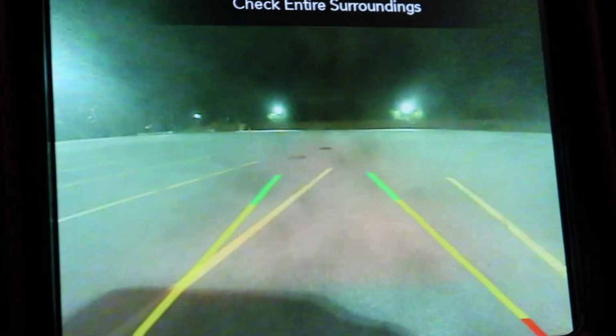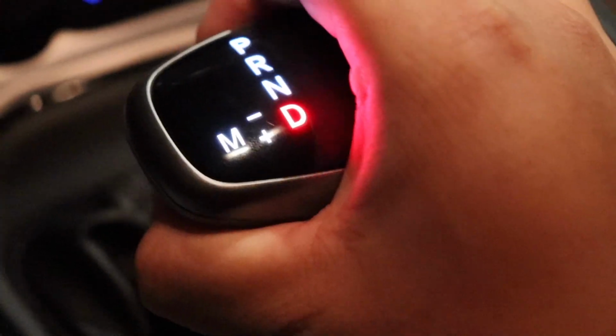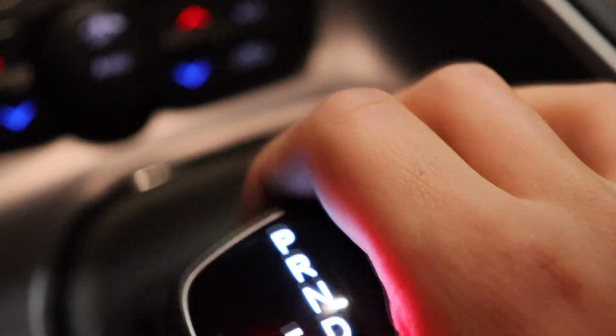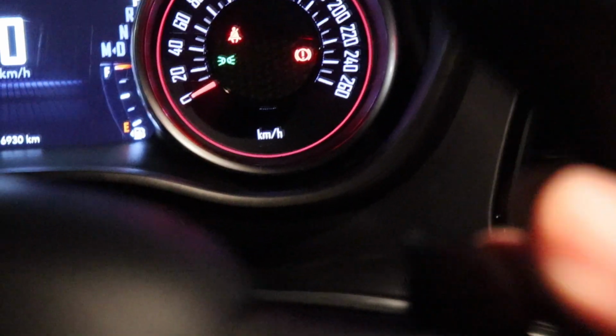Do have a nice backup camera with guidance lines, as you can see. Also, once you bring it all the way down to D, you can pull it over for manual mode, up and down to change gears, and then put it back. Once you do put it in manual mode, you're able to use the paddle shifters.